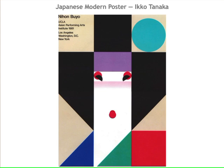Tanaka is also widely recognized for his poster designs for No productions and other performances and exhibitions staged in Japan and beyond. This poster is for the Nihon Baiyu for UCLA's Asian Performing Arts Institute in 1981. It was designed to a rigid grid and formed from simple geometric shapes reminiscent of Chinese tangrams. Even though the shapes used are so simple, the image is instantly recognizable as a traditional Japanese geisha.